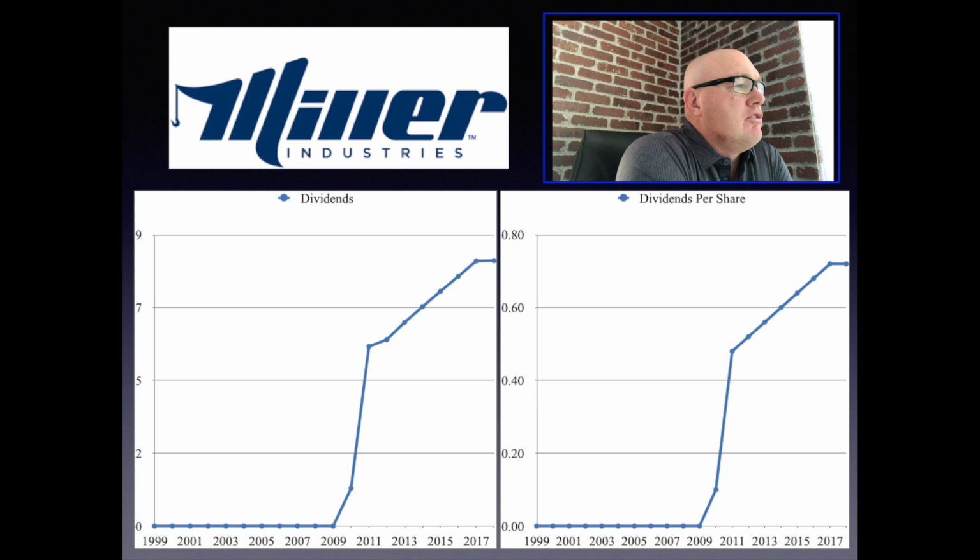So here you can see a chart of dividends from Miller Industries. They paid no dividends until about 2009. The dividends that they paid have gone up every year. They were flat last year, but they've gone up pretty dramatically from about 10 cents a share to about 70 cents a share. So the company pays a 2.15% dividend yield. Generally speaking, they manage to grow that every year. So solid company in terms of dividends.